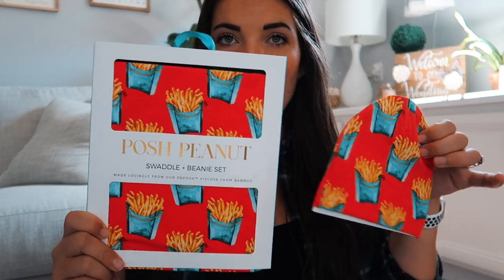This would be so good for gifting. The fact that it's already in a really nice presentation. And actually, I didn't even take it out yet, obviously, as you can tell, but it just slides out. It's got this really nice little pull ribbon. Really, really nice packaging.